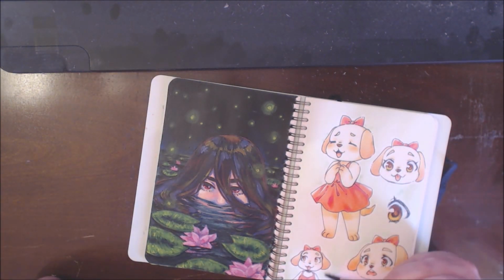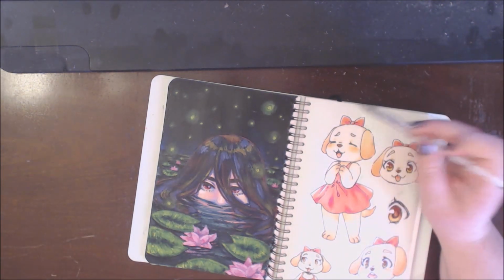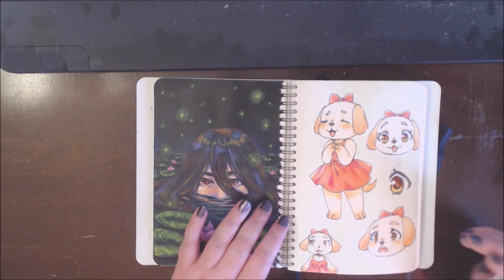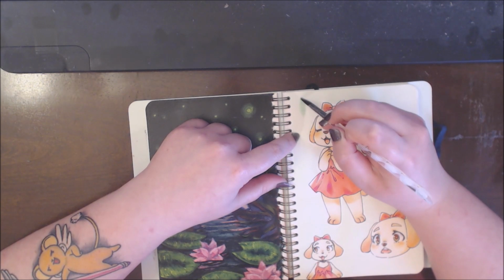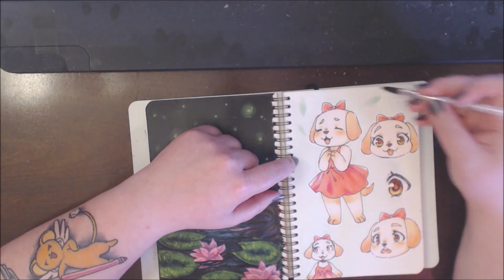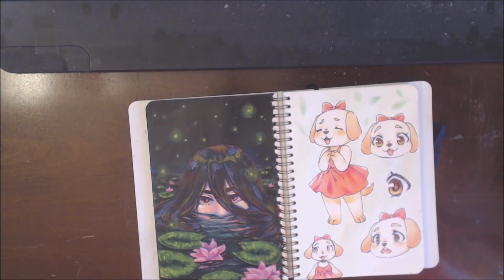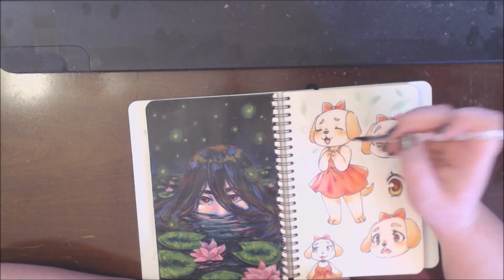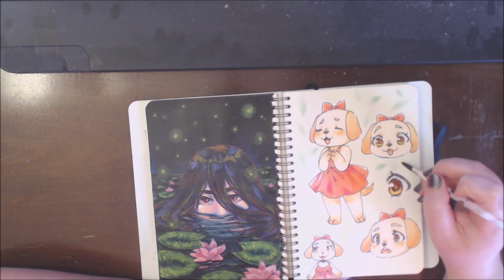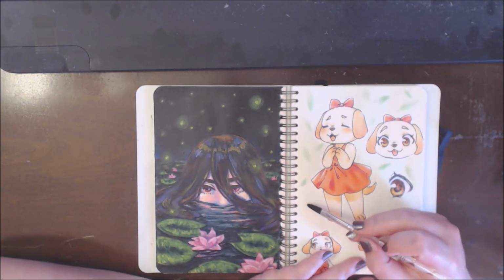This is honestly probably my neatest and prettiest sketchbook that I have, and that's only because it was one, very expensive, and two, has nice paper. So I try to do more actual illustrations or color doodles in this sketchbook than I would normally do. Normally I'm a pencil sketcher if I'm going to sketch in a sketchbook. That's just how I've always been. I just like to doodle things.